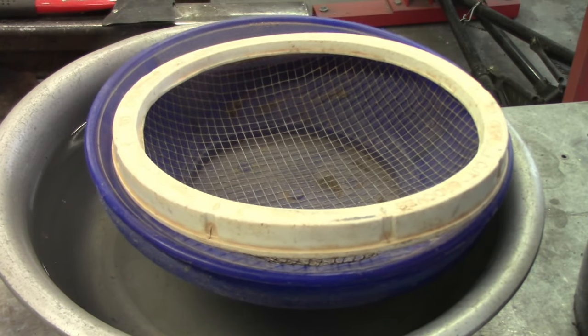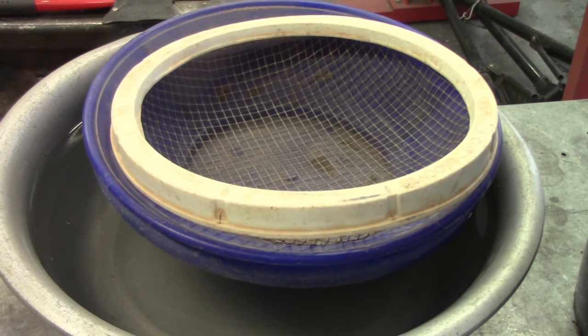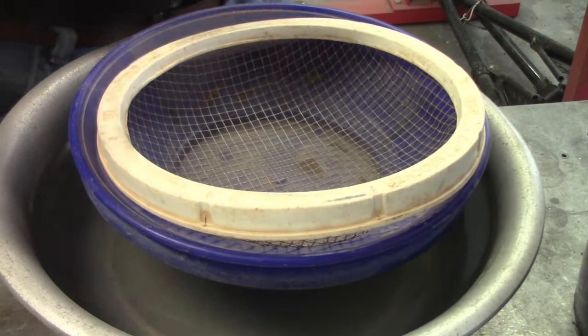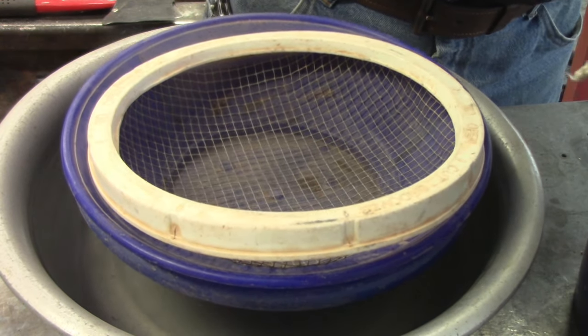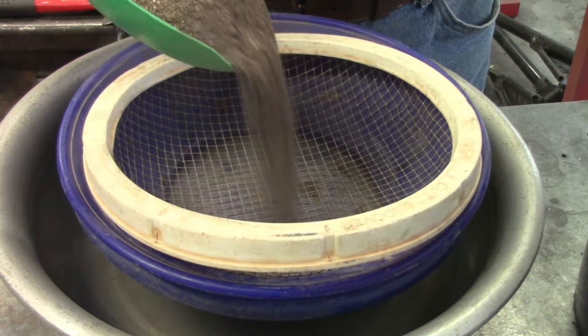Okay, about right there is all I'm going to get. So that's as good as it's going to be. So let's see what we can do here. Now this bucket is 3/4 full, so let's just stir this up just a teeny and see what the heck's in here. There's a boatload of black sand in here.